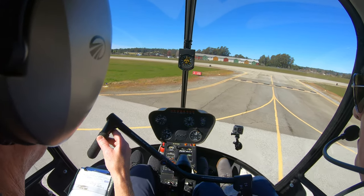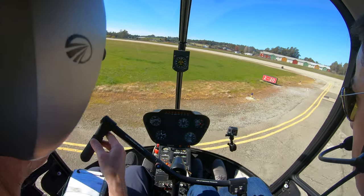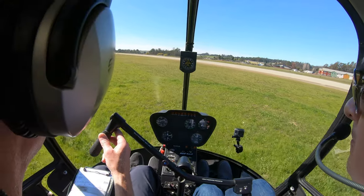I just told them what I'm going to do. I don't want to overfly anything that looks weird, so I'm going to expedite through this taxiway lights and over to the grass. All right? Now I'm free of everybody.